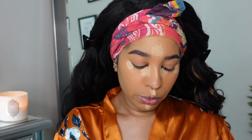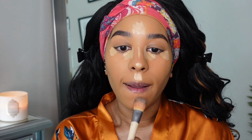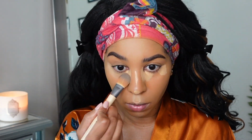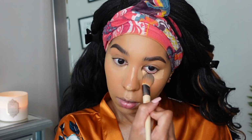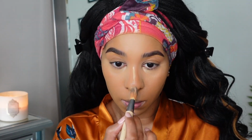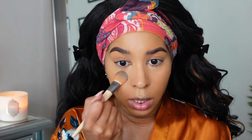The same brush that I used for the orange color corrector, I just kind of wipe it off a little bit. This is it right here. I'm going to use the same one to blend this. And even here, I'm still patting in the concealer. I'm not dragging it across my face. This is how you're gonna get more coverage. I'm done with that. I usually just take my foundation brush. I'm not adding any product to it, but I'm just making sure that the line of demarcation from the concealer to the foundation is blended.